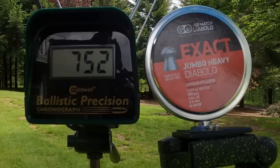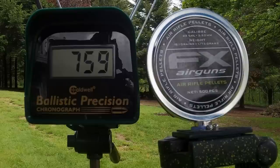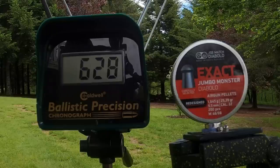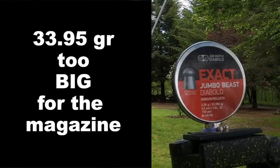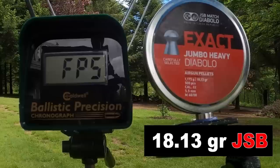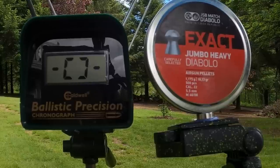The preferred pellet for this gun is the 18.13 grain JSB, they shoot very well out of this gun. 18.1 grain FX, not so much. 25.4 grain FX, 641 feet per second. And 628 feet per second on the Redesigns. Those are about the biggest pellets you're going to fit in this magazine. The 33.95 grain were actually too big for the magazine. So we're going to go ahead and do some accuracy testing with the Crossman Premieres and the 18.1 grain JSBs.